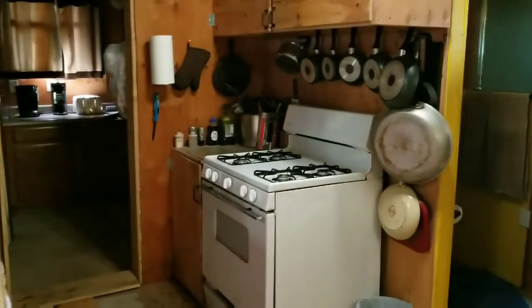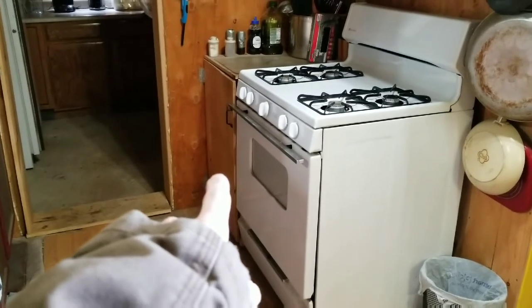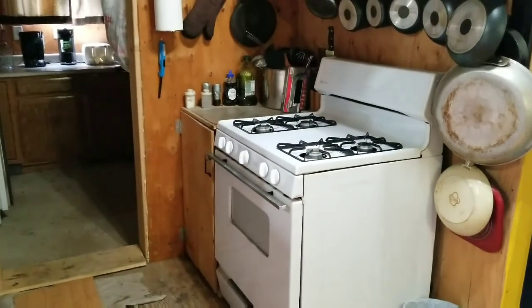And I was going to do the same thing everywhere. So, here in the kitchen, I've got the propane stove. I have a propane tank that sits inside of this cabinet here, so that way I'm not burning electricity.